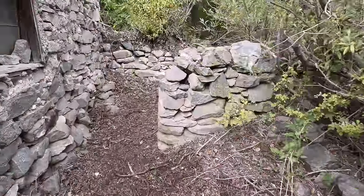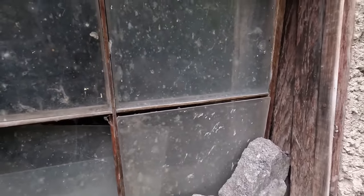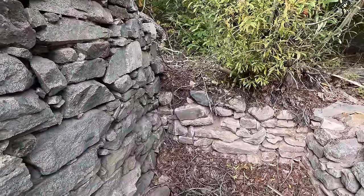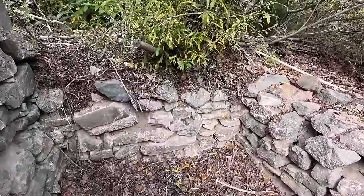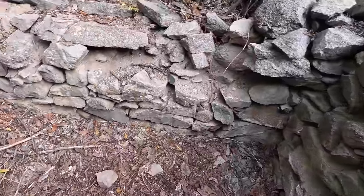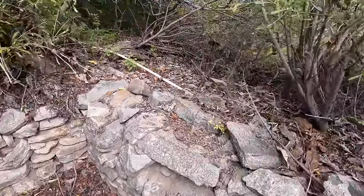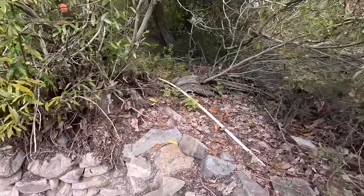And then right here on the side, yeah, here's some of the old glass panes. Super dirty, obviously. But this looks like maybe it would have been a little outbuilding, little tool shed area back in the day, probably. But it's not in use anymore. And you can see some newer PVC piping coming from the spring right there. Yeah, it's pretty much the cabin.